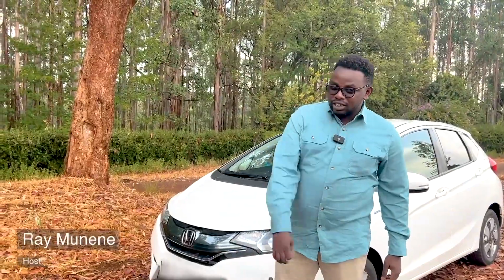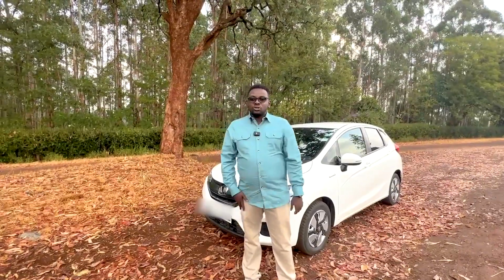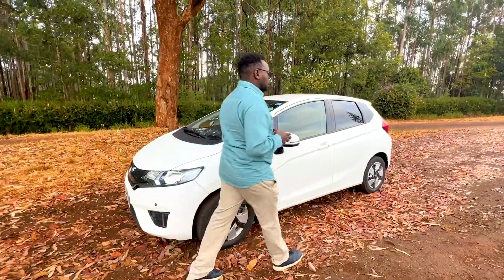Behind me is a 2015 Honda Fit hybrid. Today I'm going to take you through this car, but also give you a few stories about it from what I've heard from the owner and from my experience with it. So join me. First of all, I would like to start with the body styling of this car.